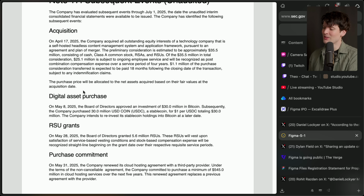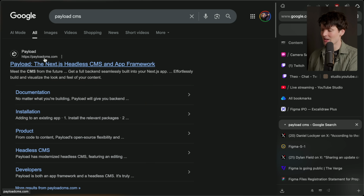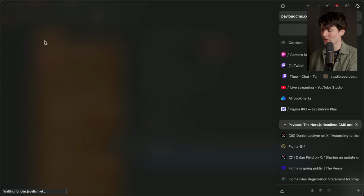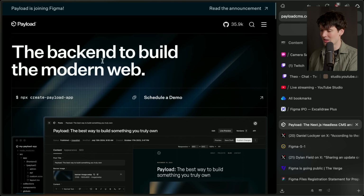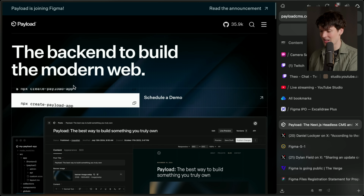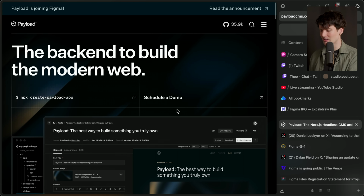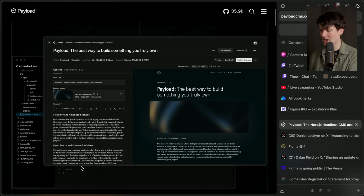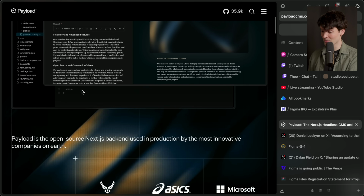There's the details of the Payload acquisition. If you're not familiar, Payload CMS is an awesome CMS. I've done an ad for them before. I'm really close with James, the founder. They acquired them recently. I love Payload. If you're building a CMS or a platform that needs one, the ability to just npm install this into an existing Next.js app and have the entire backend handled, all free and open source, is really cool.